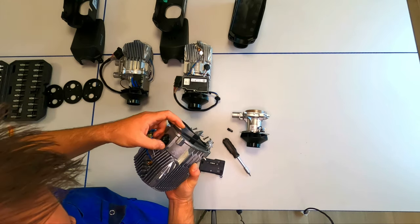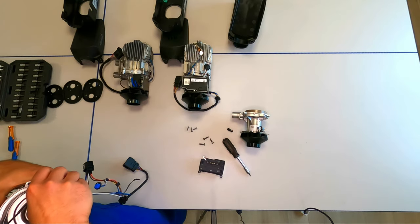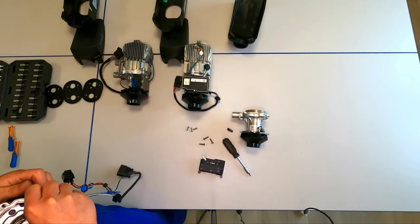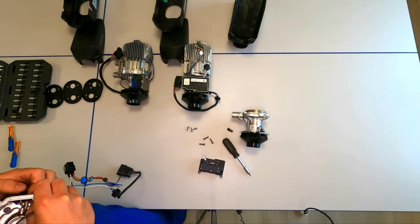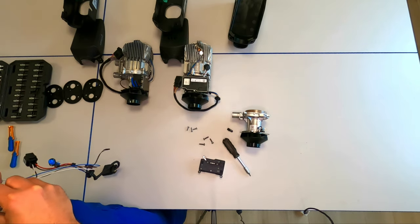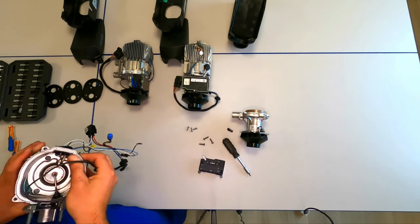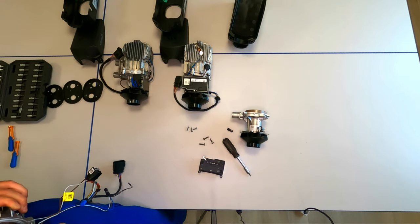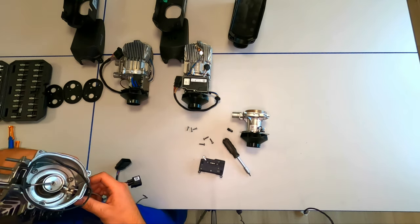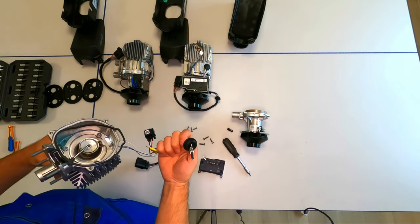Let's take out this rubber piece. I can't say it's easy. Well, it should come out anytime now, but it's not. I don't really understand why. Okay, so we took out the rubber and I think, yeah, the glow plug just slides out of there.